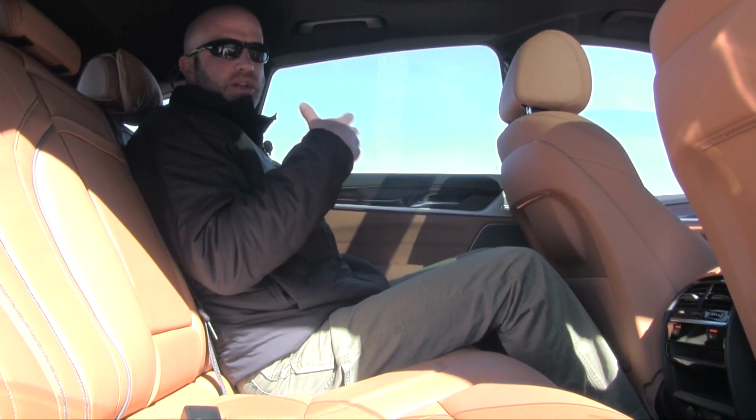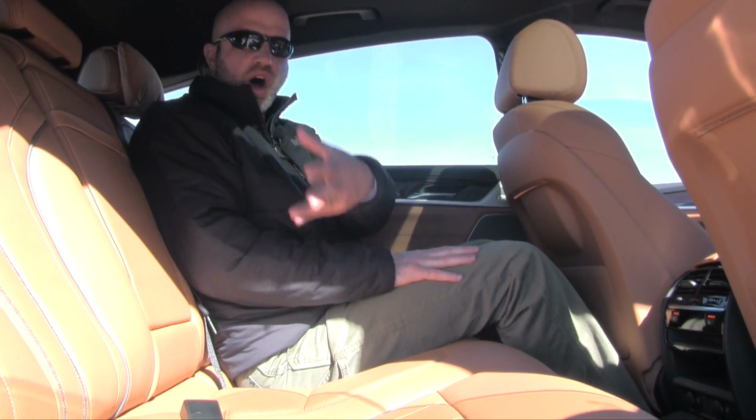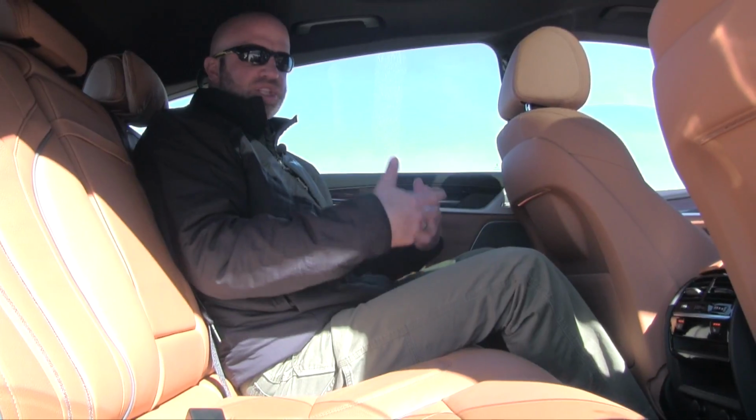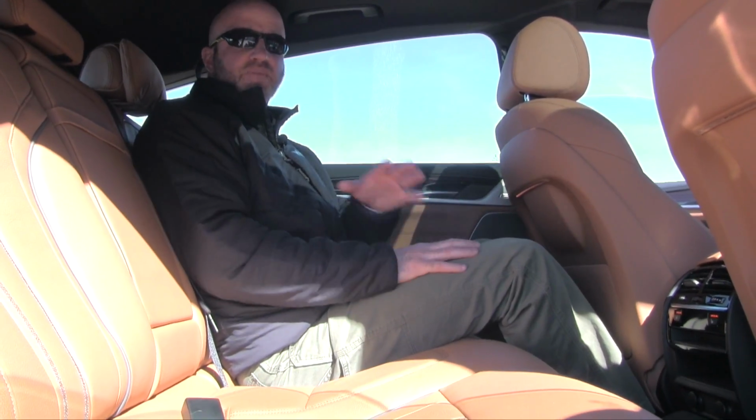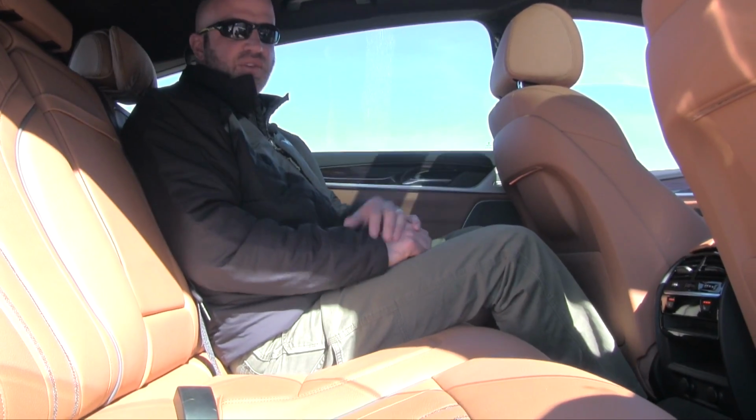Now of course you can make it a little bit more vertical, a little bit more straightforward, but the fact that it's really more automated makes the operation a little bit more sleek, and of course BMW-esque. Last thing is the fact that these rear seats are heated for the next level of comfort.